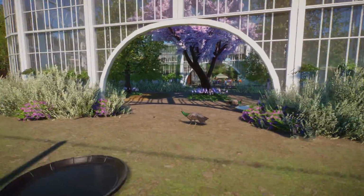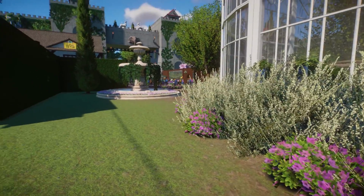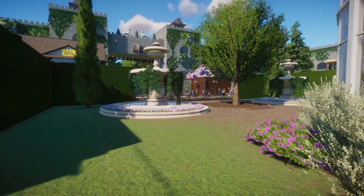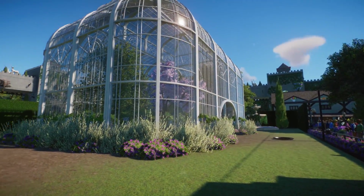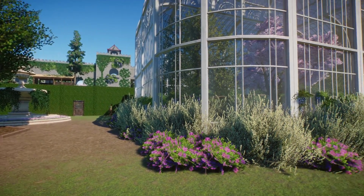Let's see if I can enter this building. So a nice little greenhouse with the peafowls. Really gives you the classical feeling of the courtyard right in the middle of this zoo. Yet again, the foliage perfectly done. Nice little fountains. Beautiful. I really like this one.